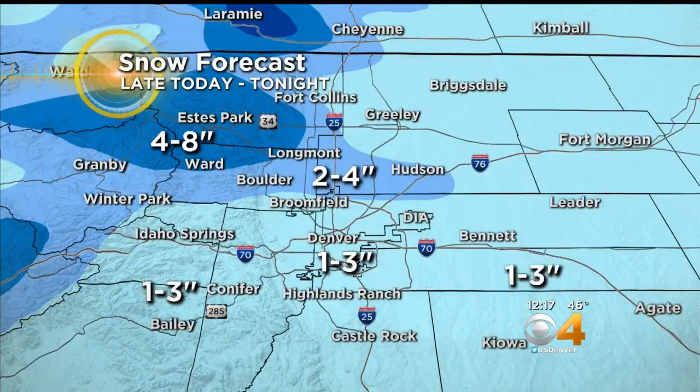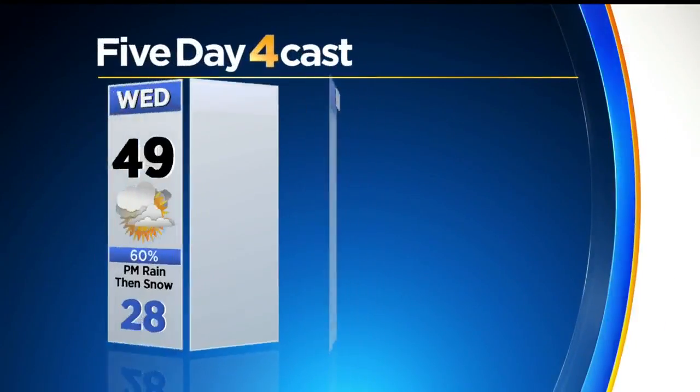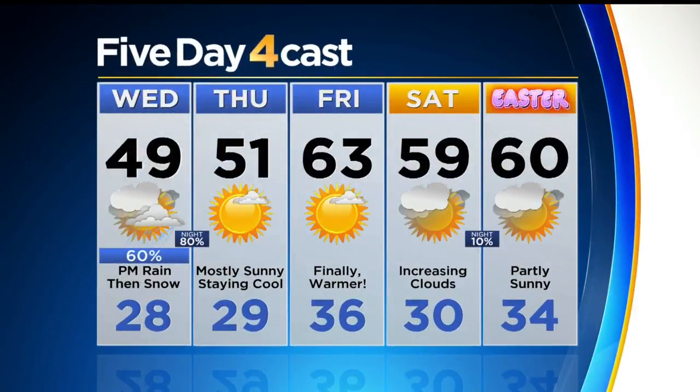Along the Front Range, we're not going to see much in terms of accumulation: 1 to 3 inches for most of us, maybe 4 inches in a couple spots. Most of it's going to be on the grass, not on the roads, except if you're above 6,000 feet. Above 6,000, there could be a little slush on some roadways. And then for the weekend, it looks mainly dry, with highs near 60 for your Easter weekend.